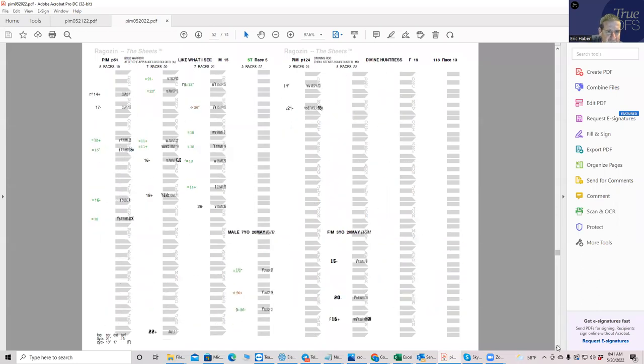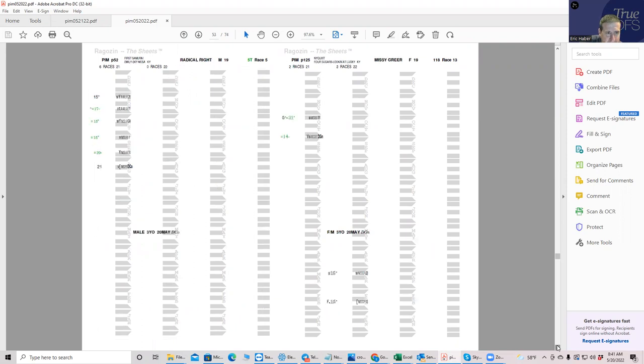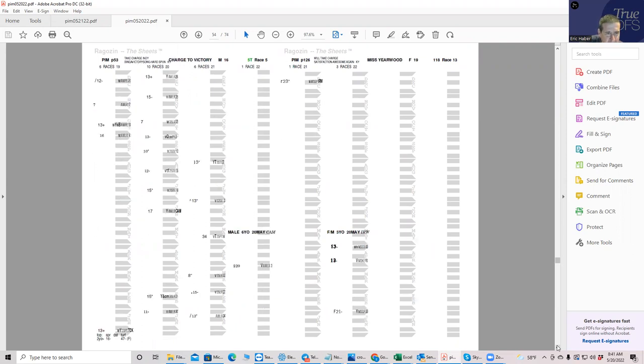So Divine Huntress for the 15, that's probably not going to be good enough. Missy Greer, 16, probably not going to be good enough. So let's start with this horse, this Miss Yearwood. This is one of those kind of secondary long shots I had at 13, 13 minus. This is a really strong line. Done literally nothing wrong. And I think it's very, very live at a big price, presuming that this is what you need to win. Could even go forward maybe a little bit.